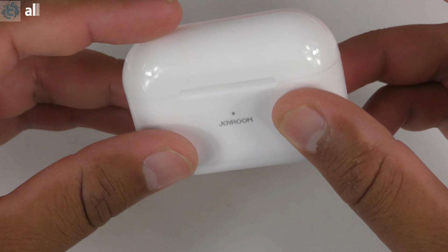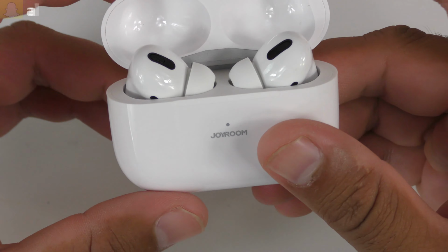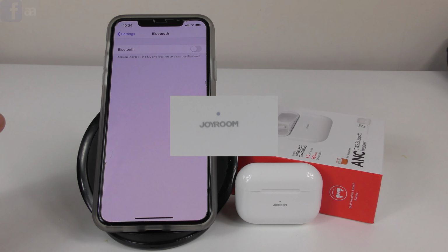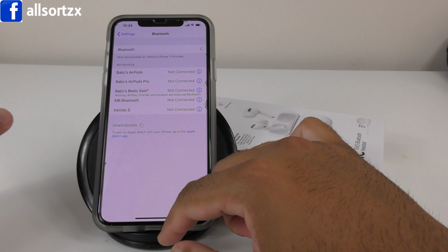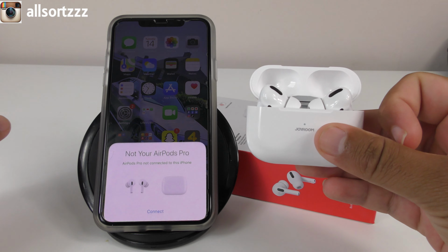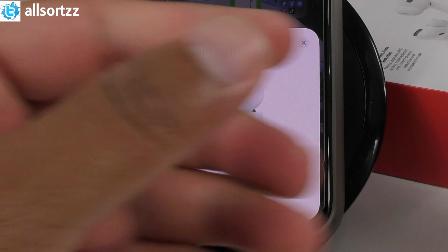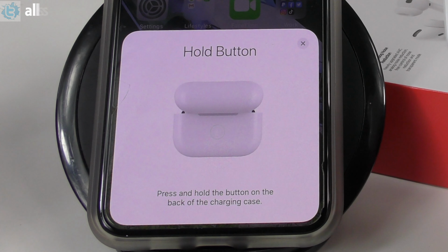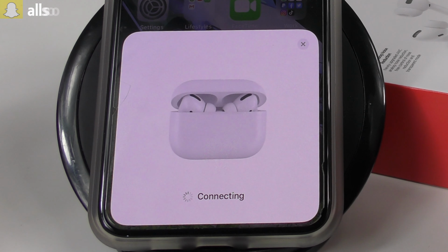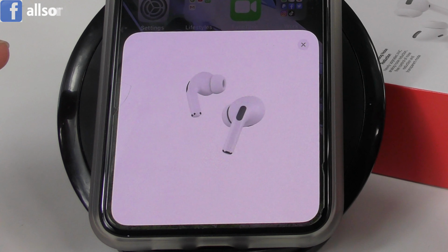Now what we need to do is connect these to my phone, and the main thing we need to do is check out the quality of the ANC as well. So let's connect these to my iPhone 11 Pro Max. Here we go. Let's put on Bluetooth and pop up the case. See if we get the pop-up feature straight away, not your AirPods Pro. Let's press connect, hold the back button, and here we go. Hopefully the animation to say they are connecting, it'll flip around once, and also you get the animation where the AirPods come out.